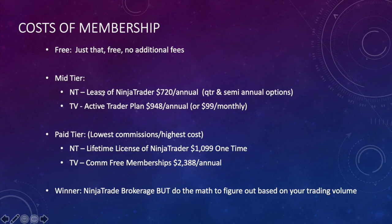The mid-tier ones that they both offer, the way NinjaTrader does it is you are effectively leasing a copy of NinjaTrader. It's $720 annually. They do have quarterly options, semi-annual options. They obviously work out to a little bit more when you do that, but I just listed the annual to make it comparative. Tradovate, they have their trader plans. So their mid-tier is $948 annually. Or if you want to pay monthly, you can. It's $99 a month. This works out to $79 a month if you pay it all up front. So a little bit more for Tradovate.